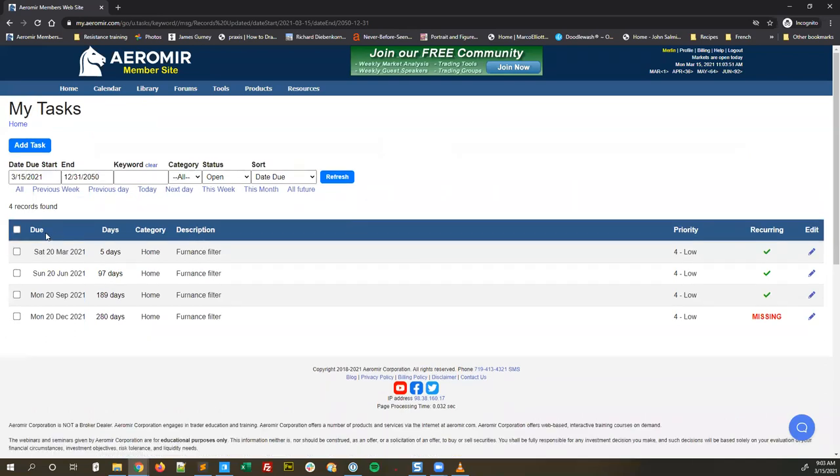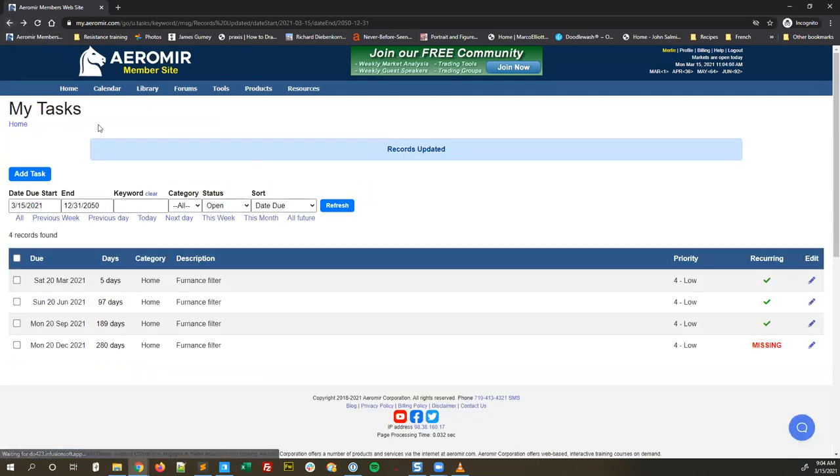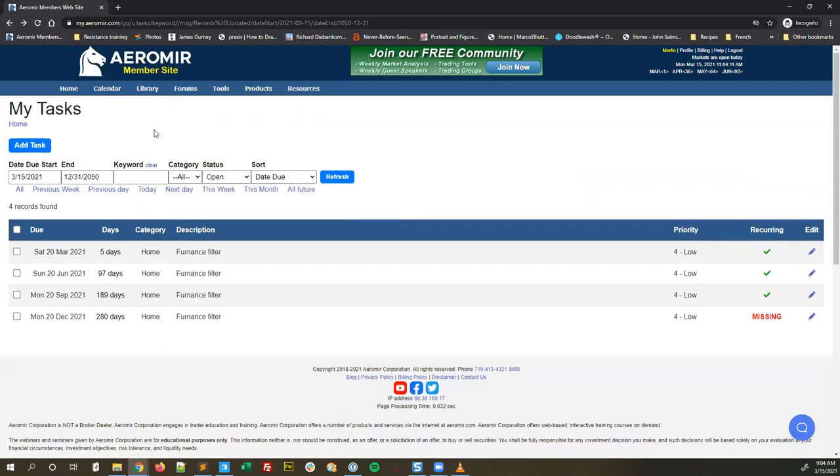It's pretty cool because it sends you reminders. And actually, if you go to your home page now, if you have a task set up, it'll tell you your next task expires in 5 days and it's your furnace filter. And if there are multiple due on the same day, it'll just list them out here. So it's a nice thing if you come to the website a lot to check the markets. On the home page it shows all your tasks coming up, and it's real easy to manage.